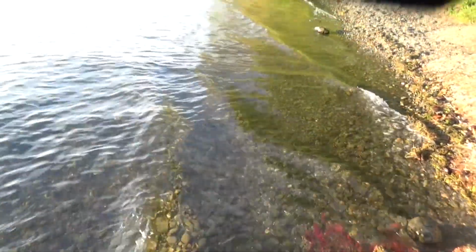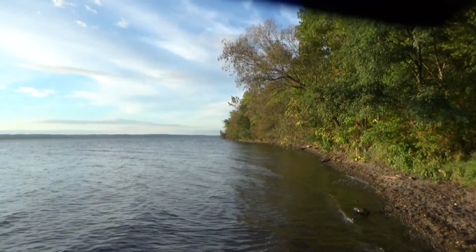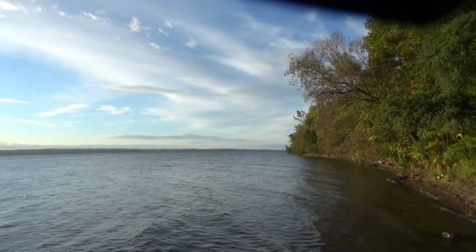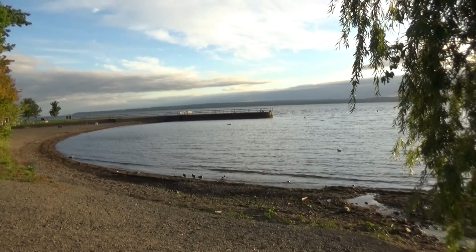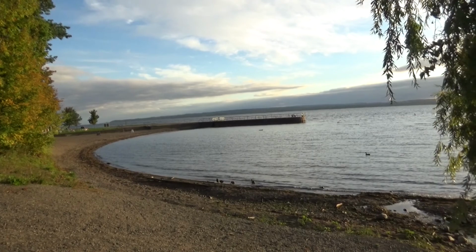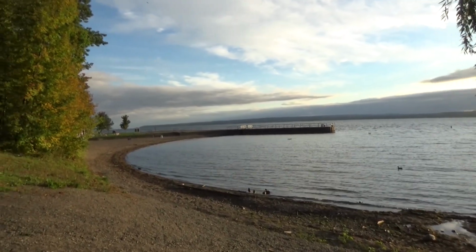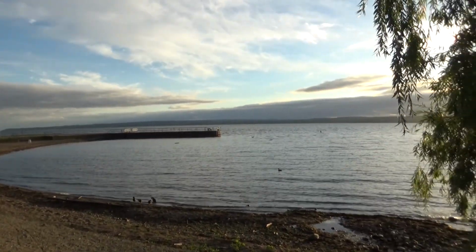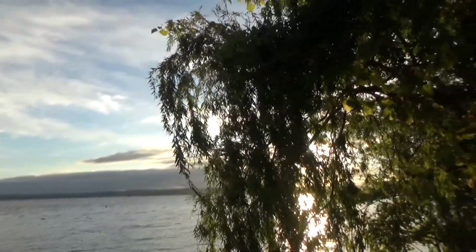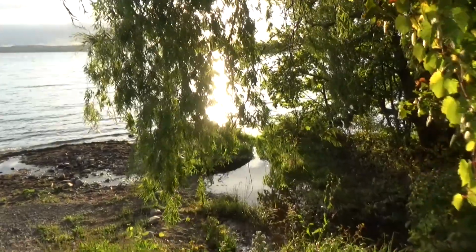Seneca Lake. This is the north end, looking towards the north end of it. The dogs are gone, the ducks are back. This is the summertime swimming area. Got a little beach, lifeguards. Look at this weeping willow tree. Willow, weep for me.